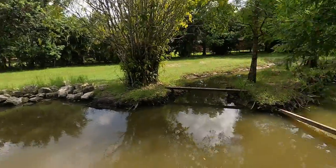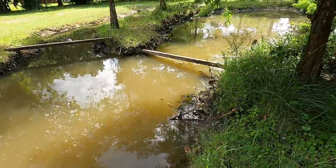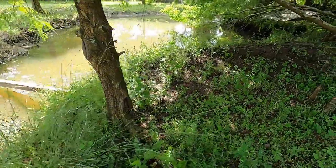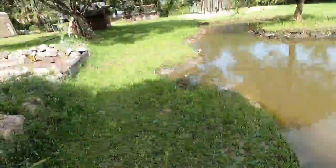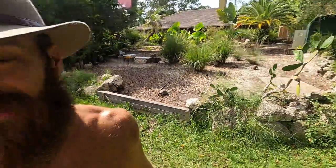But anyway, I'm in here because I want to feed them, I want to check on them, which we've done in the past. But guess what, people? We've got a little interloper in the pond. We've got somebody in this pond that doesn't belong in this pond. Say hello to Redfoots. Thank you for doing that.